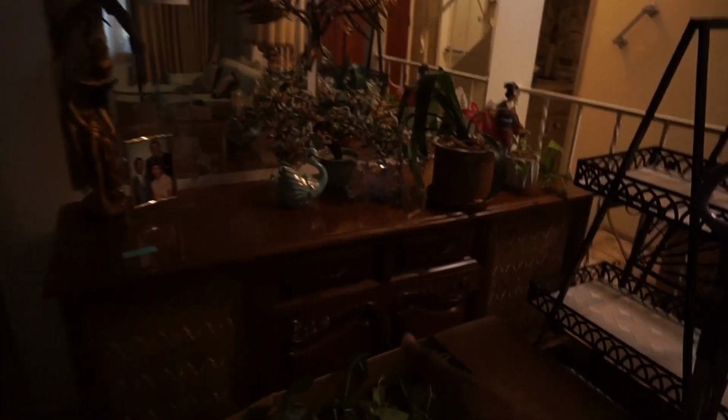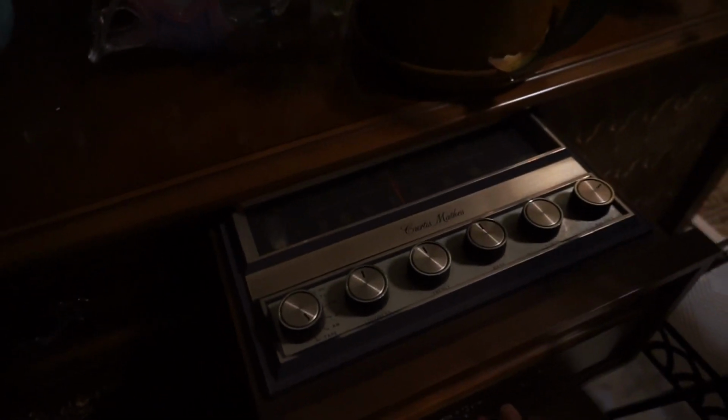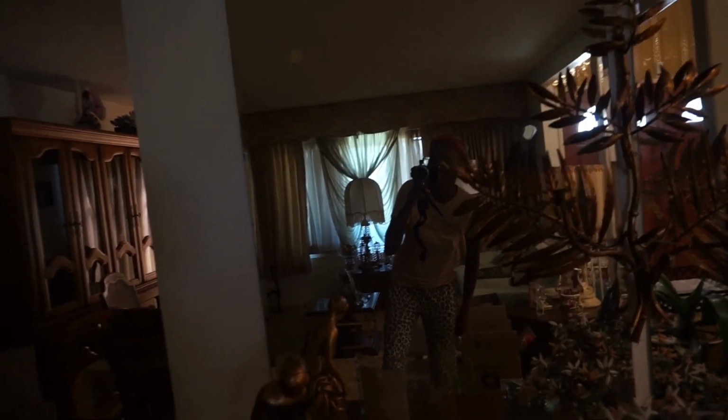Oh my gosh, I have to tell y'all about this. So this right here is a whole entertainment center. These two things are speakers, and then inside of here is a record player. And then inside of here is the radio. I don't know if it still works or not, but I thought that was so cool. So yeah. And then I feel like there's so many mirrors in this house. So hey, in my PJs.